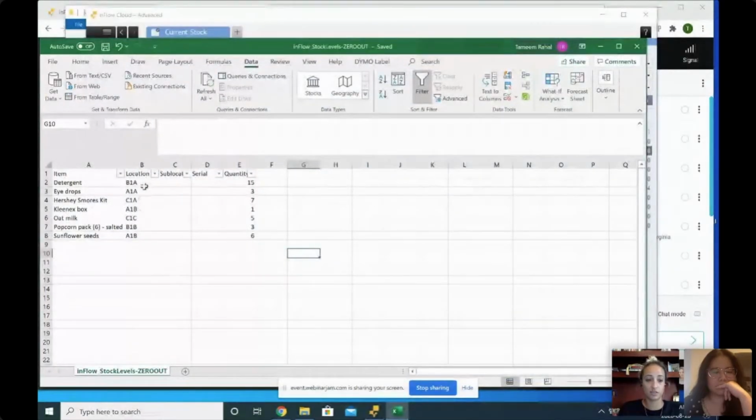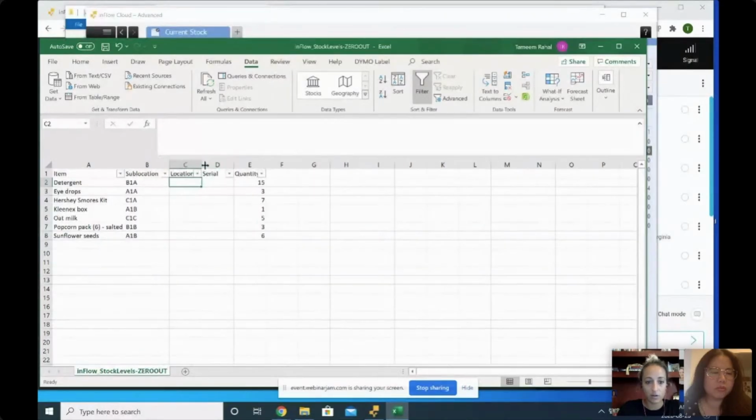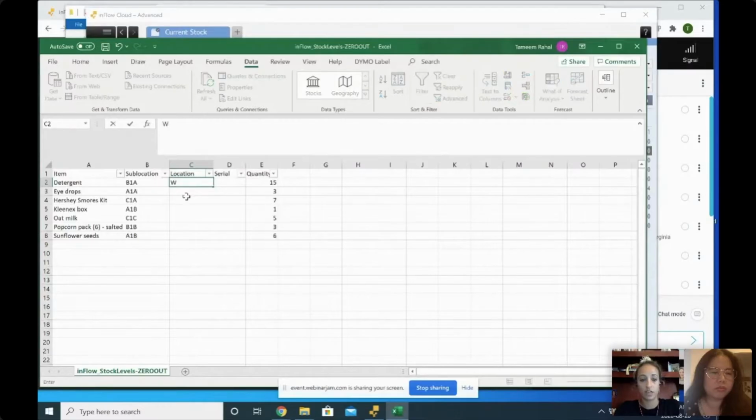And what I'm gonna do, this is a bit of a cheat, because these are all still correct, right? I just want them to be sublocations. I'm gonna rename this column into sublocation. Turn this into location. Again, this is just to make it easier. And now I can actually fill in what I want as my location.